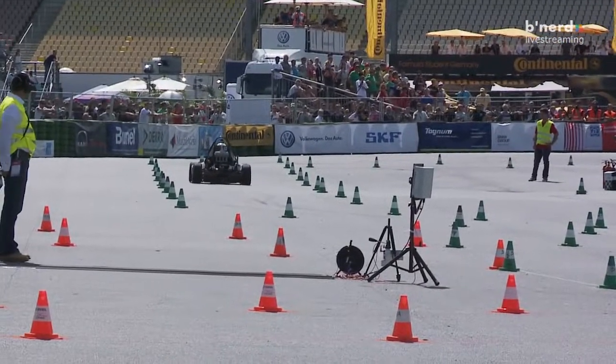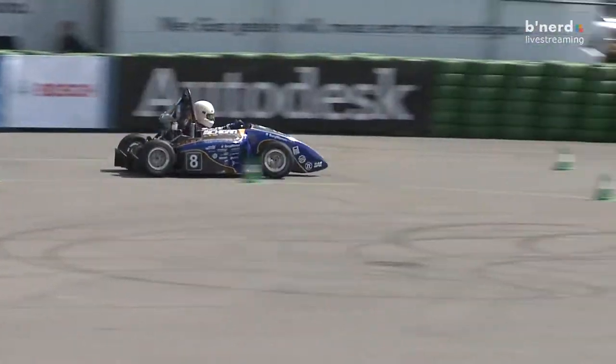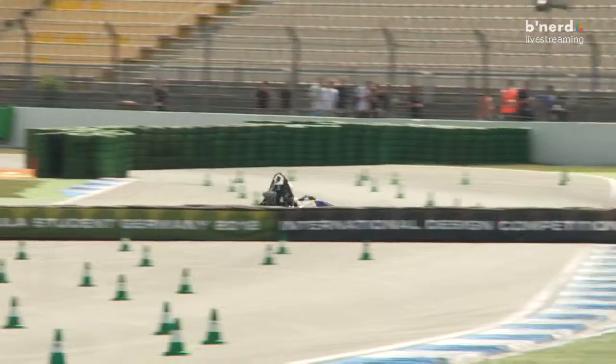Well, that definitely looked fast, Mickey. I mean, it's always good to have some aggressive drivers, especially in the autocross. Not so successful usually on the endurance, but definitely need that on the autocross.